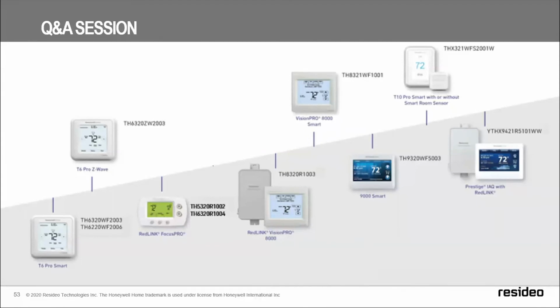Yep. And here's another one, kind of RedLINK system geofence. At the current time, RedLINK 2.0 cannot geofence, but it will be able to. We're in the process of migrating. All the RedLINKs were on what was called the Total Connect Comfort app. Today, the Wi-Fi versions migrate into Honeywell Home. When we finalize that process of bringing those in, then it will be able to geofence.